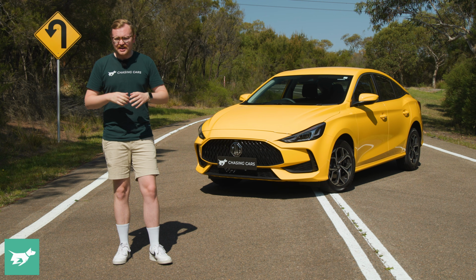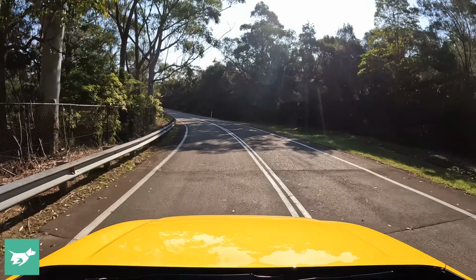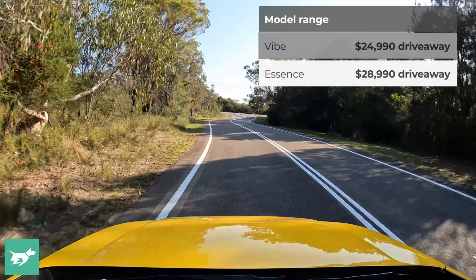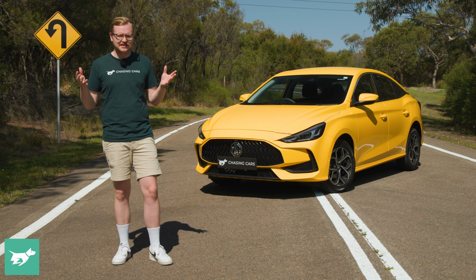I'm gonna be doing. Now, most of the reviews out there already of the MG5 focus on the more expensive version, the turbo version. I've avoided that one. I've actually brought along the very cheapest, most affordable MG5 because this is one of Australia's most affordable cars, and yet it is a big sedan.